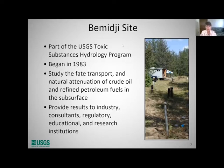Good, okay, great. So our study is part of a program called the USGS Toxic Substances Hydrology Program. The program, which began in '83, established sites that were contaminated with important categories of contaminants. So there was initially a wood treatment site, a low-level nuclear waste disposal site, a sewage disposal site. The program is still ongoing, and we are one of the two oldest sites. The other site still in operation is a sewage treatment site.